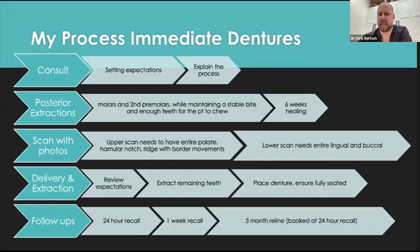I do a 24-hour recall, because when the patient gets their denture, they're frozen, they just had all their teeth out, you just shoved a hockey puck in their mouth and they want to get out of there. So we do a 24-hour recall, and then a 1-week recall, and a 3-month recall.